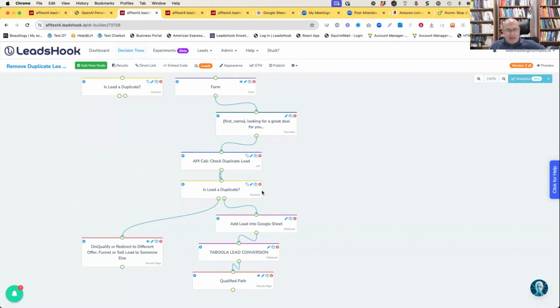So that way, I'm a big fan of just creating a decision tree specific to a traffic source. That way you can just clone it and build another one if you want to, and you can make changes without affecting the other stuff that may be working already.